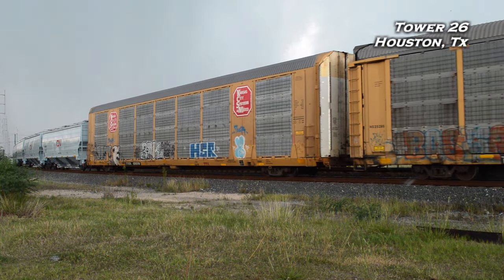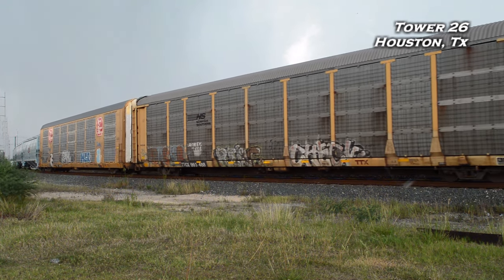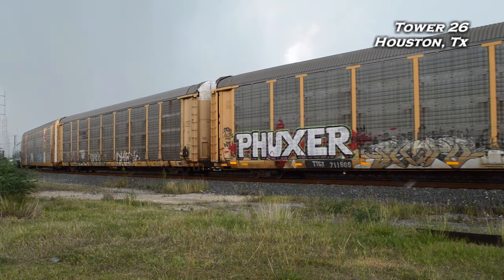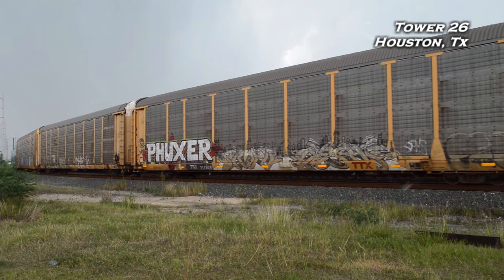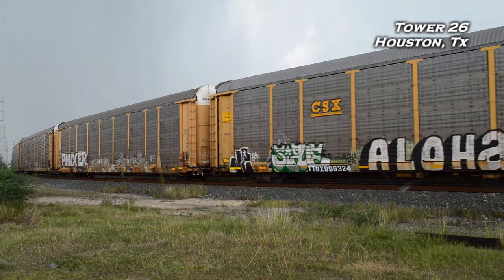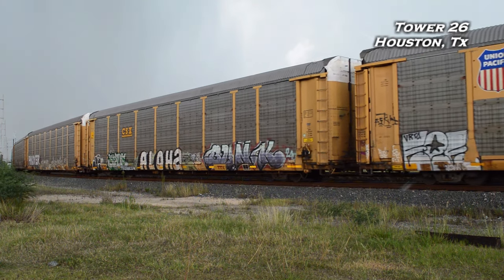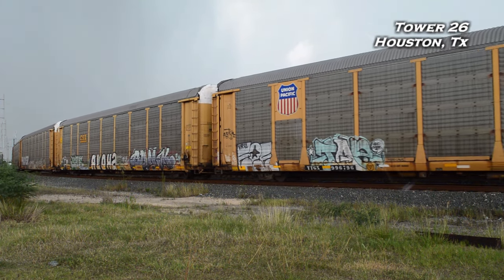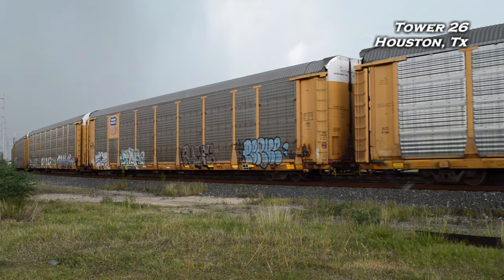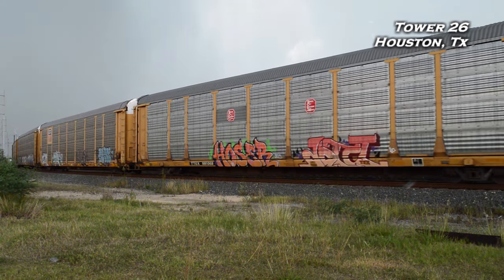Now, as long as it doesn't start raining, I'm gonna keep filming, because I'm not on solid ground. I'm in the grass. Last thing I want is to get stuck if it starts raining. But if it's not raining, I'm gonna keep filming. On the mid DPU or on the car ahead of it. Wow.